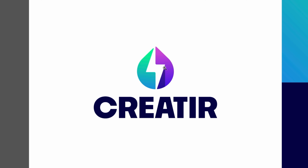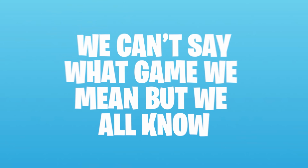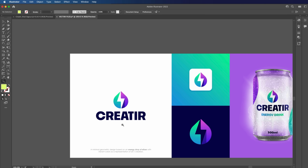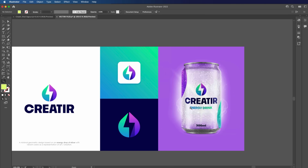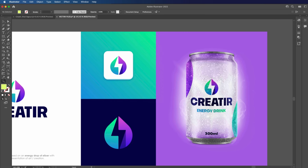Now, the logo type itself looks really nice. I like the typeface that you've chosen. It looks more like a professional gaming font, you know, that you see on those gaming videos. Color palette, really, really bright. I like that a lot. And this mock-up is out of this world. You have done super well presenting this.